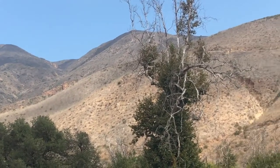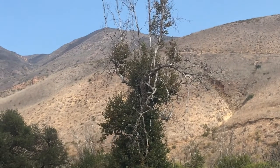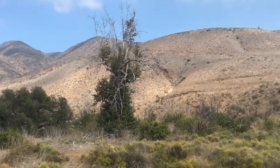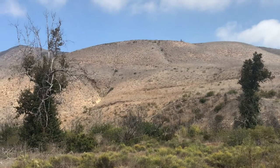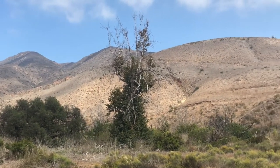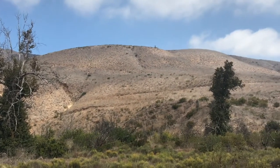Now, all plant communities around here are good at springing back, such as like these riparian trees here. However, some communities are not as good at intense fires. So the community that was on this hill was coastal sage scrub, which is kind of similar to chaparral, but the plants are a lot softer and generally not as hardy as chaparral plants.